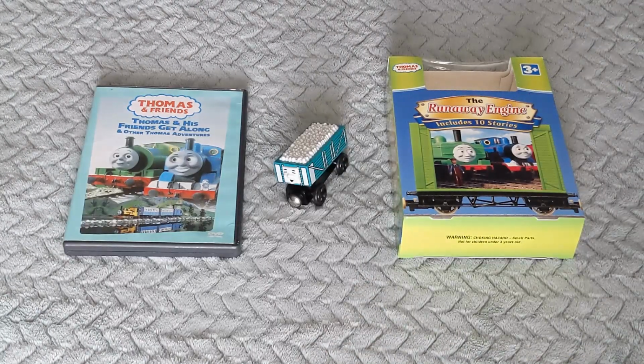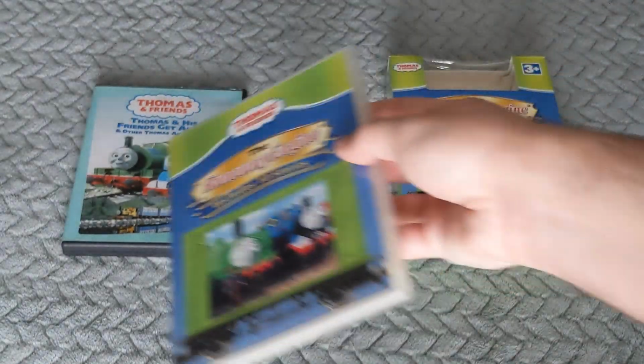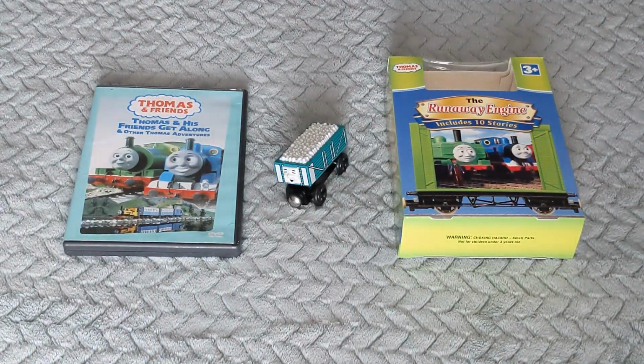So in a surprising turn of events, this supplemental is going to have a menu tour. I didn't think we'd need to have one, but since the Runaway Engine is presumably different from Thomas and his friends get along, we're going to at least check it out and see if it has a different menu or not. I'm actually going to bet that it doesn't have a different menu. I think that they just took the original master from Thomas and his friends get along, slapped it onto this disc, and gave it a brand new label.